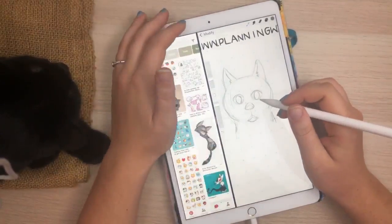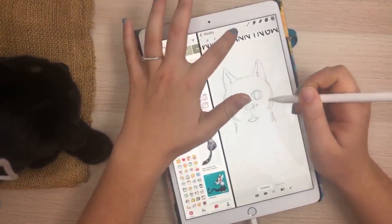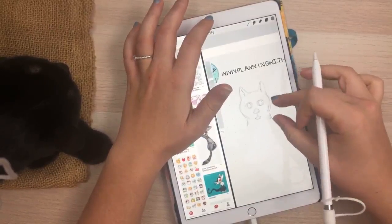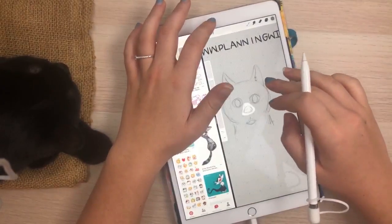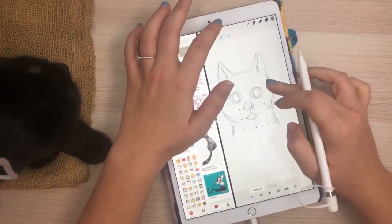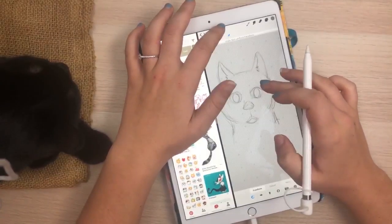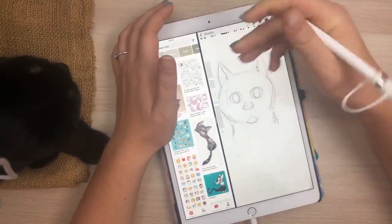Okay, so what should happen here? The mouth has to get closer to the nose. So should I drop the nose or should I just shorten the face? I feel like I should just shorten the face. Bring this up. No, maybe not. That looked good.